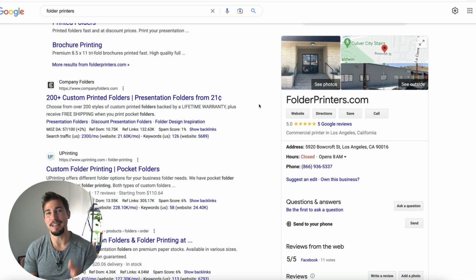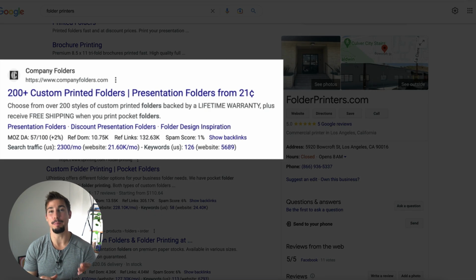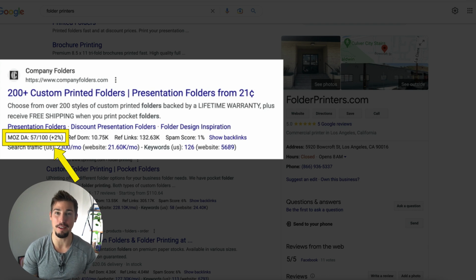If you look at the next search result, it says companyfolders.com. It has a domain authority of 57. That's about 3 times higher than folderprinters.com. The domain name helps them outrank websites that have a higher domain authority.